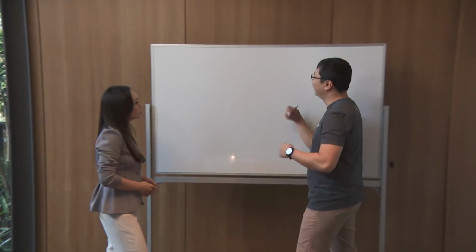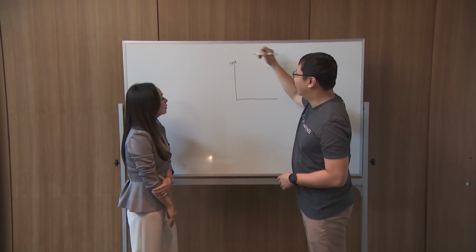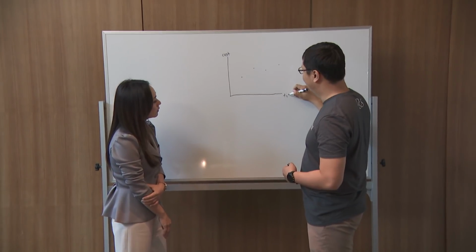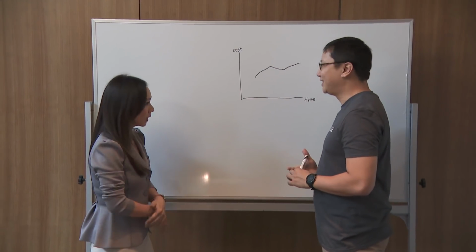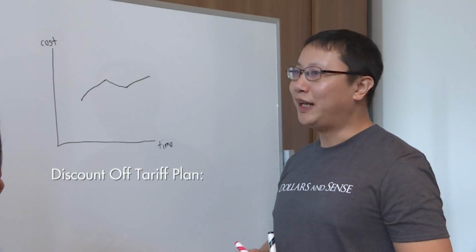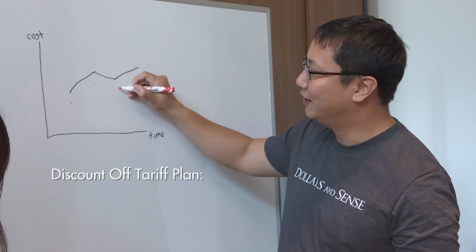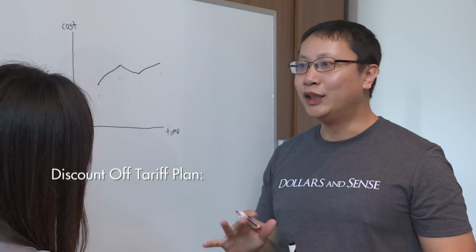In order to help consumers, the Energy Market Authority, EMA, has specified 2 kinds of standard plans, the discount off tariff plan and the fixed price plan. So let me explain what the 2 plans are in detail. So this is the cost that Singaporeans are paying based on the tariff. Tariff takes into account the cost of producing and delivering electricity to consumers. It is regulated by the Energy Market Authority to prevent volatility in electricity prices. So a discount off tariff plan basically means whatever the prevailing tariff is, consumers will pay a discount off of that. And typically, the 13 retailers offer a discount off tariff of roughly 20%.